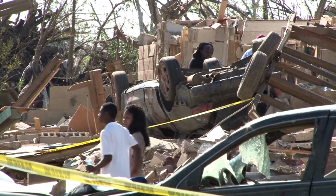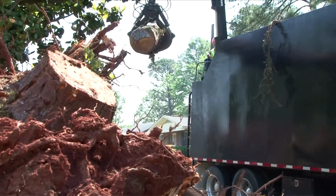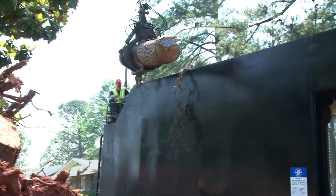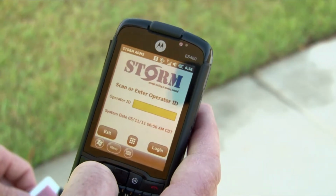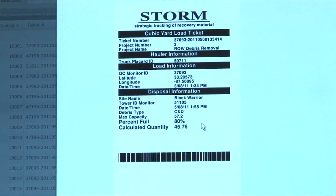When areas are faced with destruction and debris following disaster events, the cleanup process is a first step towards recovery. The Storm Data Management System by Transport Tracking streamlines the debris removal process with an easy-to-use management solution.